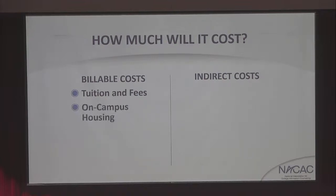On-campus housing, this is typically just going to be something that you'll be billed for right away. Additionally, some schools will have one bill for tuition and housing together. Other institutions will have you pay for tuition and housing separately. So just make sure you're checking out that information as well. And then if you're on an on-campus meal plan, that also is something that the institution itself will specifically bill you for.